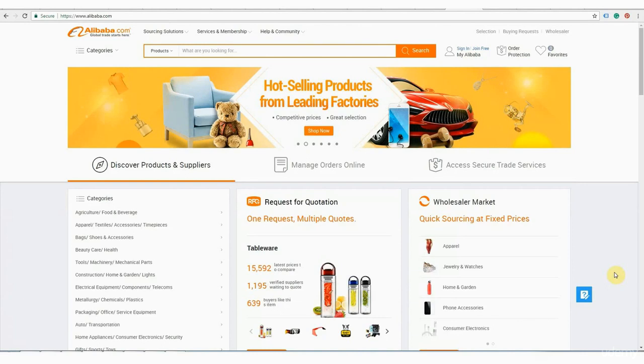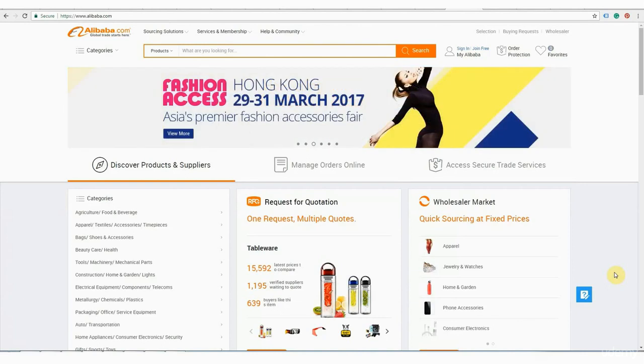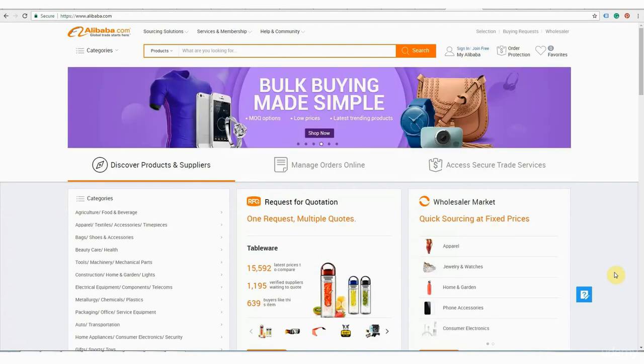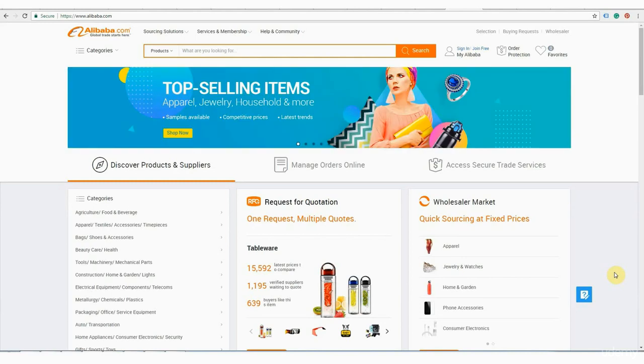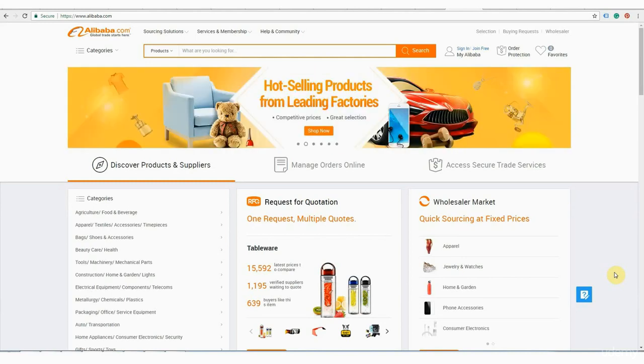These are companies that will receive your items from the supplier, so from Alibaba or AliExpress or anywhere else, from any wholesaler or manufacturer, and they will provide various services for you, including inspecting those items or adding the UPC code or the FNSKU code.